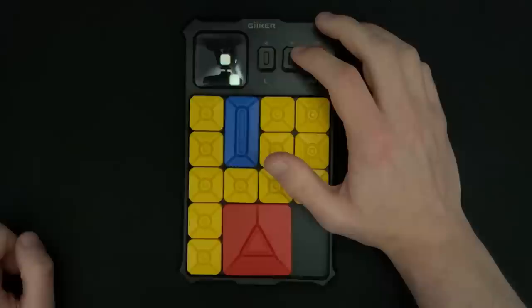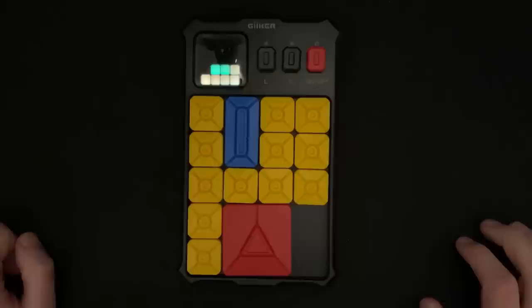Oh, so that's 13. Okay, let's do number 15. So let's get one with a good mixture of things here. Oh gosh, that's a cool shape. Right, so what do we need? These going down the side here. Can get rid of these.